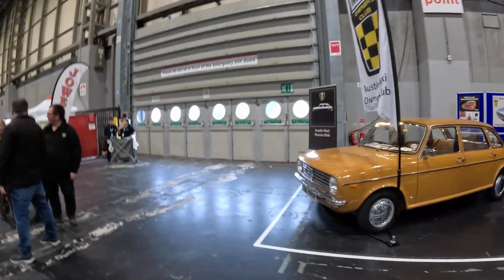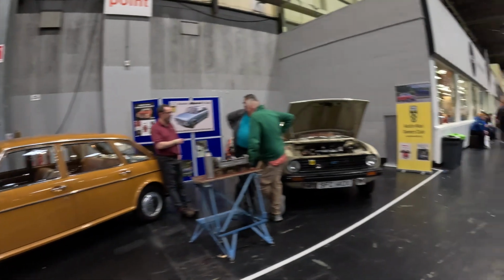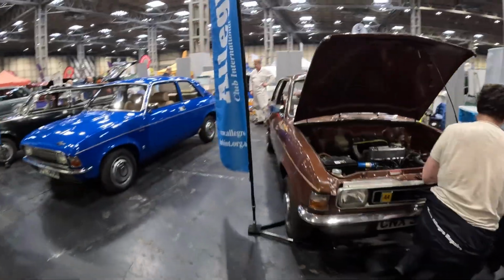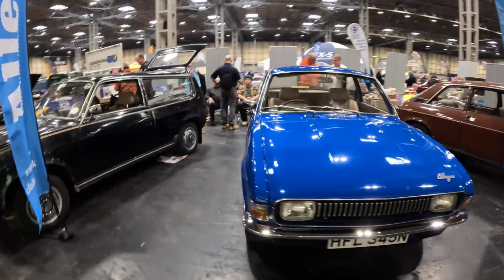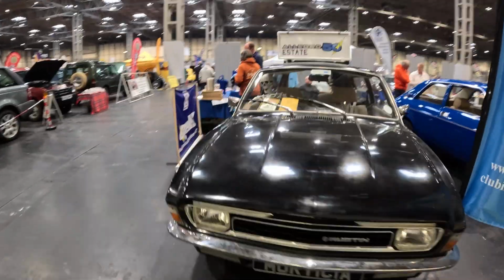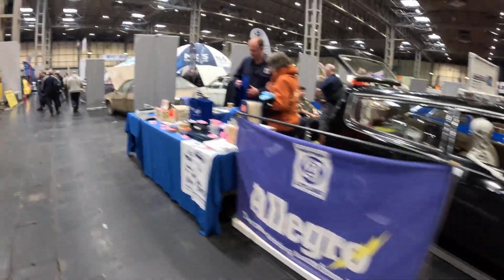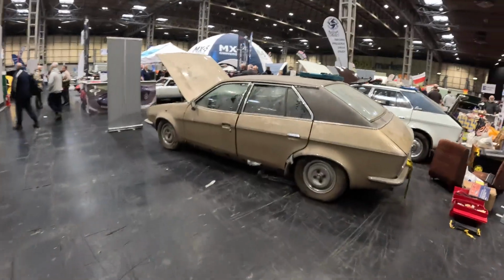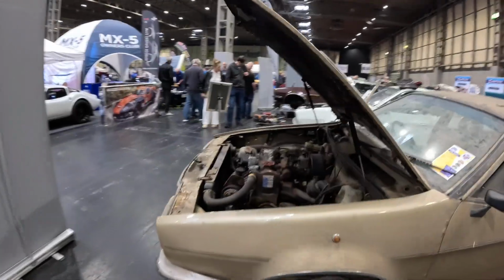2 seconds. We've got a couple of Maxis here, which is lovely to see. And then we've got some more British stuff. We've got a brown Allegro 2-door, a blue Allegro 2-door. We've got an Allegro 2-door estate, very well patinated paintwork, but I like that a lot. Then we've got some wedges. Look at this. Not wedgies, I said wedges. So we've got the Ambassador, Princess 2 and Princess, of course.